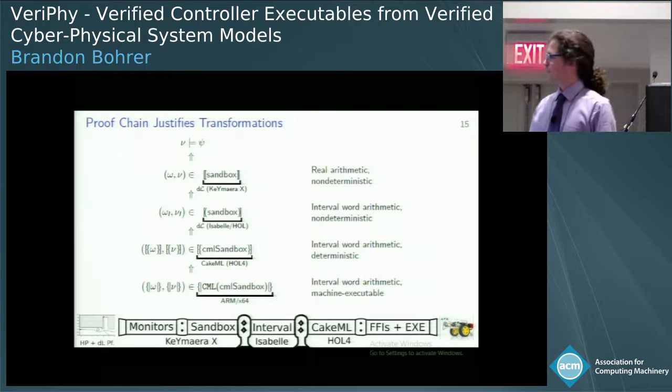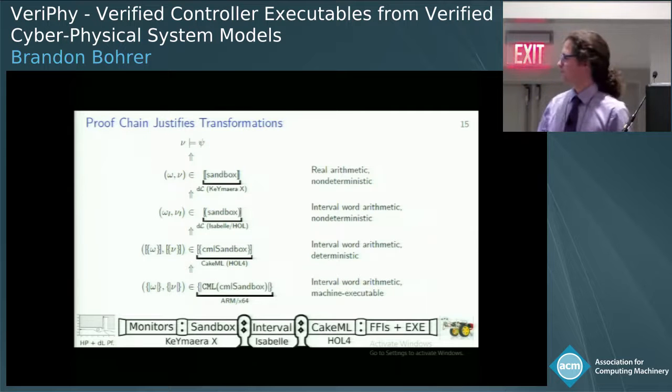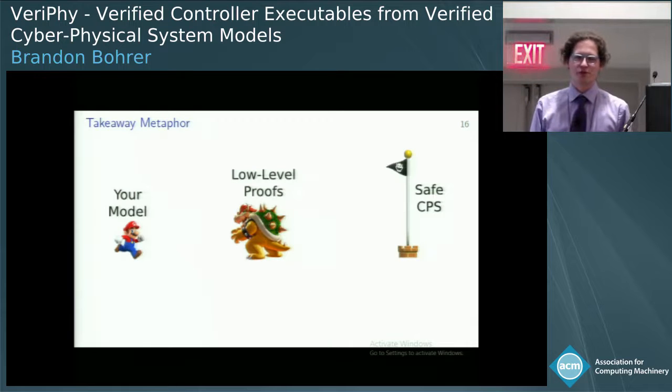All right, we're getting to the end now. I just want to leave you with a little bit of a takeaway metaphor. And again, I wanted to give you a little bit of fun for one of the last sessions of PLDI. So what did we really build? We built Super Mario for proofs. What I mean by that is that we already had models that have been proven safe. We know how to model and prove things about our models. But what we've really wanted all along, the goal of cyber-physical systems verification, is to make real systems actually safe in practice. There are many obstacles to that.